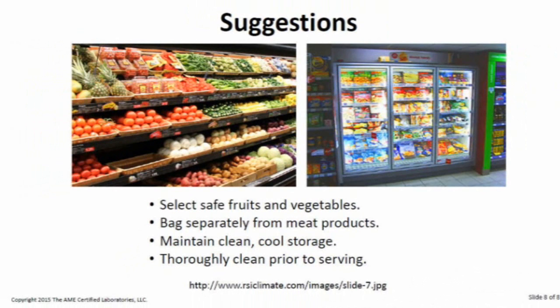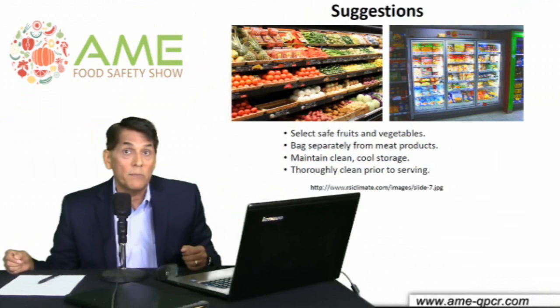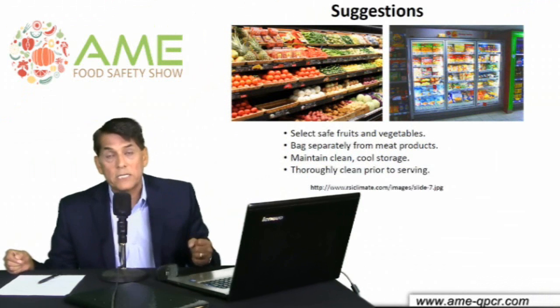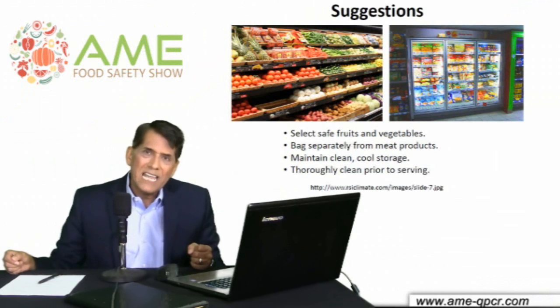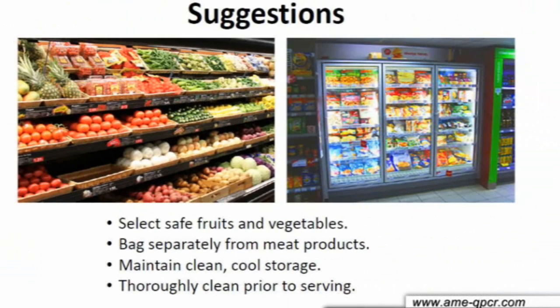Bag separately from meats. You want to bag all of your vegetables so you get them home. Why? Because as you're walking around the grocery store, you may be starting to collect bacteria. You walk by the meat department. You walk by a clerk that's cutting open a cardboard box, there's a lot of bacteria in cardboard. Maintain clean, cool storage. We talked about the refrigerators. That's where we store them. If they're out in the open, your fruits and vegetables to ripen, check them every day.